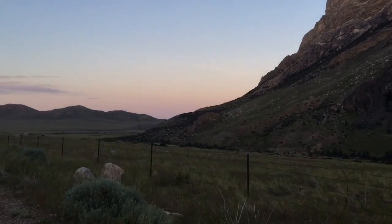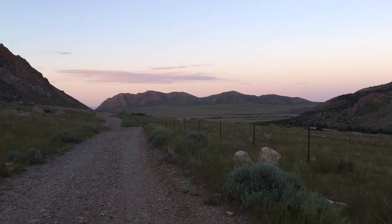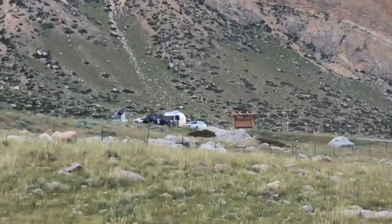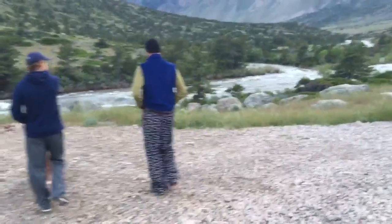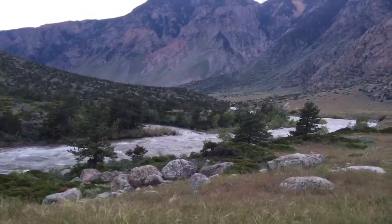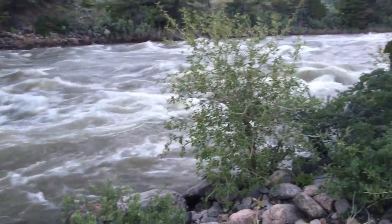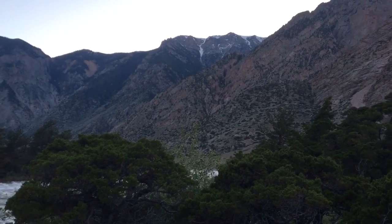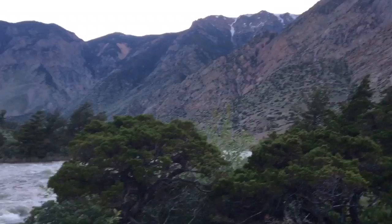Sounds beautiful. You can hear that water running. Downstairs last night, those guys are walking around. It's real windy.